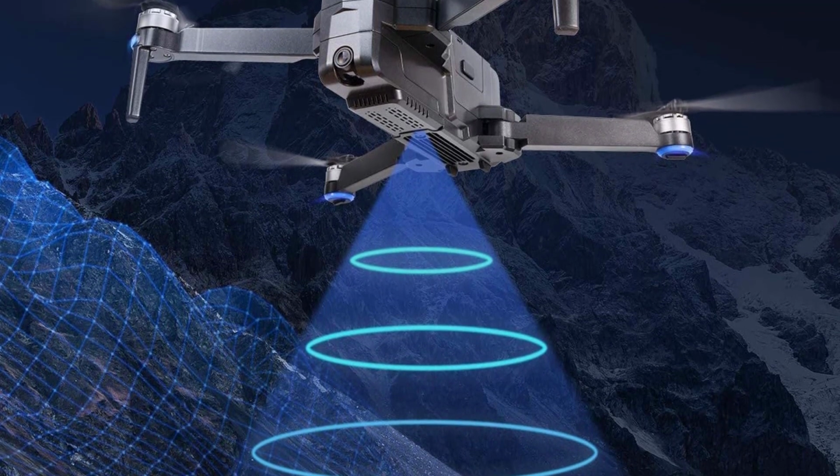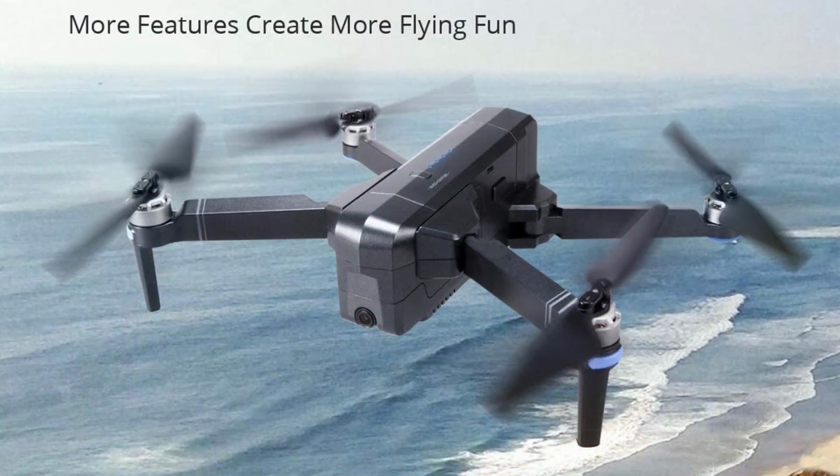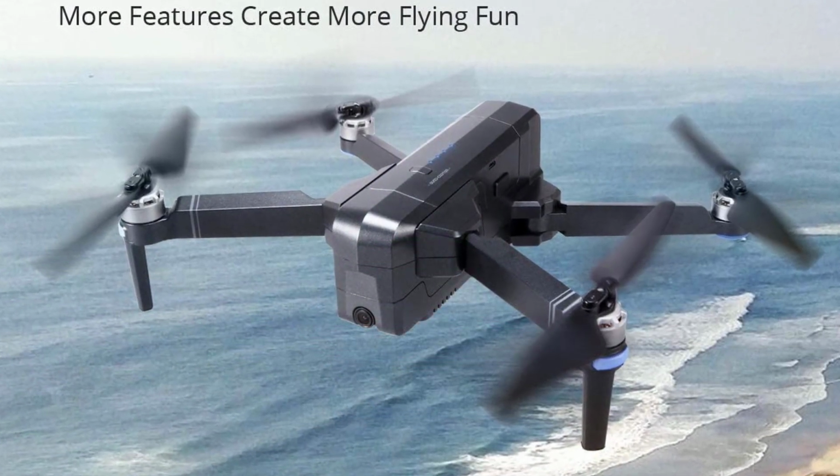A lot of competitors are trying to copy the success of this model, and many of them do not deliver a product as good, which is why this is still the best-selling drone in its category.